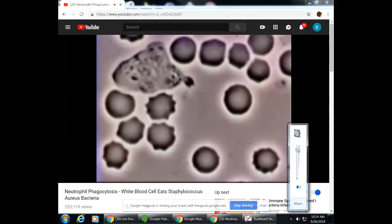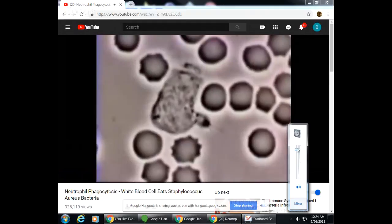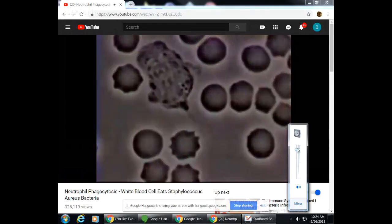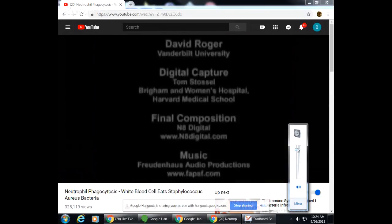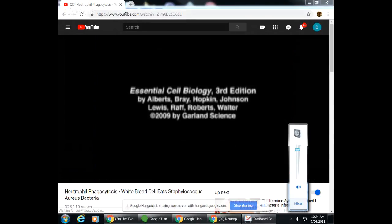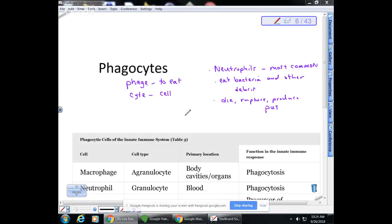I don't think they make that sound. I think they added that. So it takes it inside. So phagocytosis is where it just engulfs it. It would take it inside and then it internally digests it, right? And so we'll talk a lot more about phagocytosis and how some cells actually digest it and save pieces of it to be presented to the immune system for further processing. So another example of a phagocyte that is really important is called a macrophage.